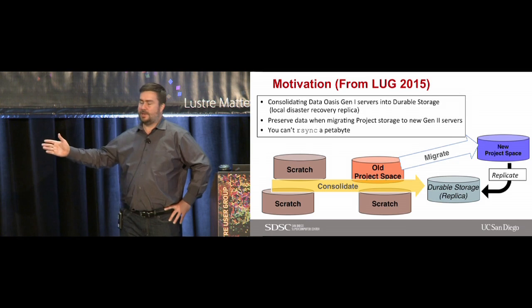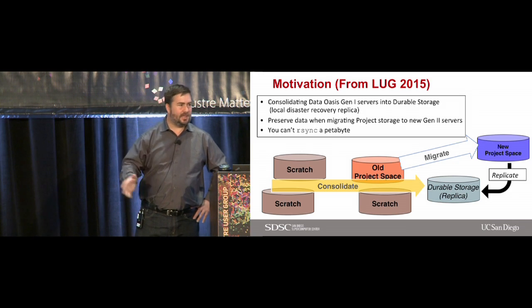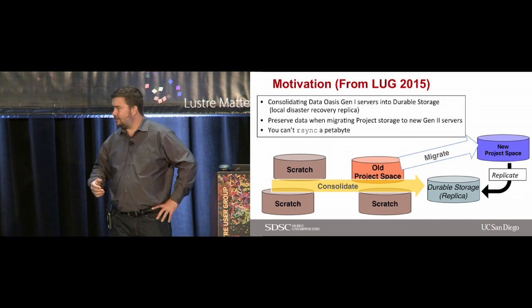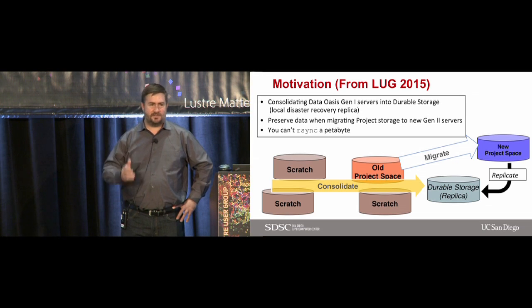Then once that project space was moved over, we needed a background process to take it without interfering with production and replicate it in the background back to the durable storage. And as it says in the title, rsync is not sufficient.